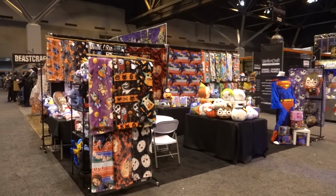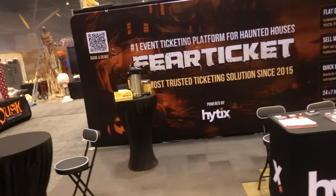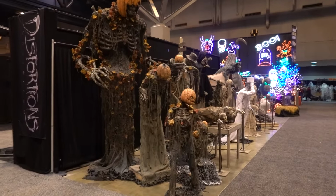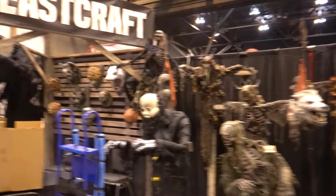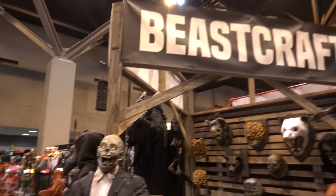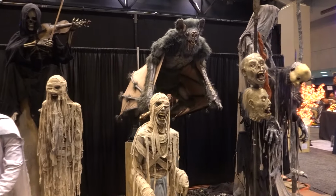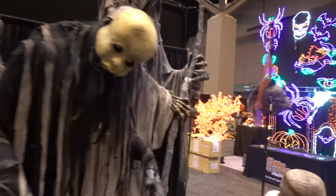They are always here. Looks like somebody's selling retail stuff. And here's Fear Ticket, the best ticketing company that you could absolutely sign up for. And here is Beastcraft. And all their stuff is super cool. And it looks like they have a big selection this year. And look at that bat. Oh, I would say that's pretty damn wicked.